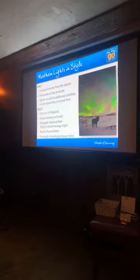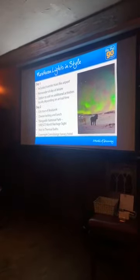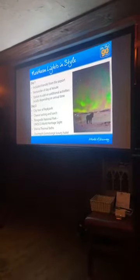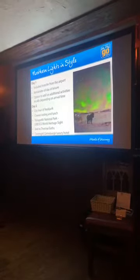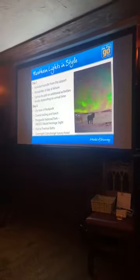So day one, like I said, I included airport transfers for you guys. Like I said to you guys before, remainder of the area at leisure. There are optional activities you guys can add on if you want to. So some people might want to scuba dive between the two tectonic plates. Some people might want to go whale watching. Some people might want to go up north and check out some other filming places for Game of Thrones. So there's lots of different things you guys can do over in Iceland. A lot of movies have actually been filmed in Iceland.